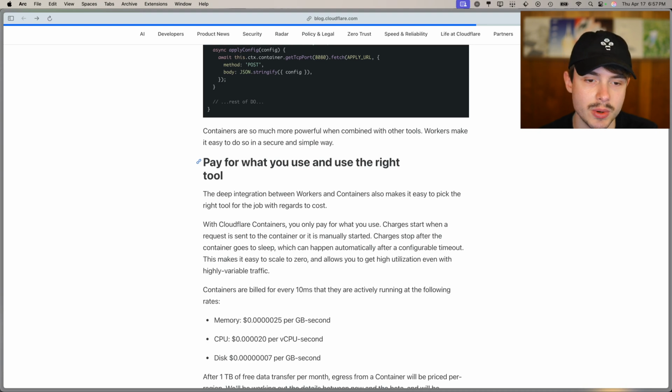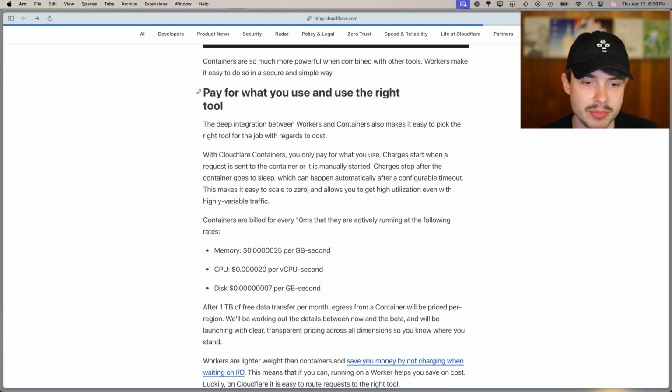Charges start when a request is sent to the container or it is manually started. Charges stop after the container goes to sleep, which can happen automatically after a configurable timeout. This makes it easy to scale to 0. Okay, we can scale to 0. Good. And allows you to get high utilization even with highly variable traffic. So containers are billed for every 10 milliseconds that they are actively running at the following rates.